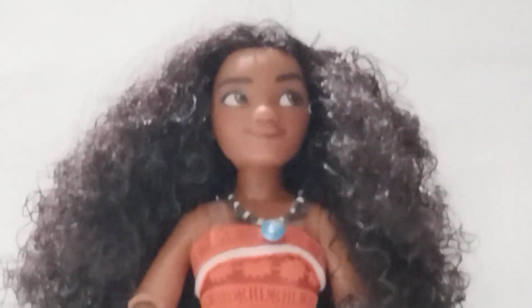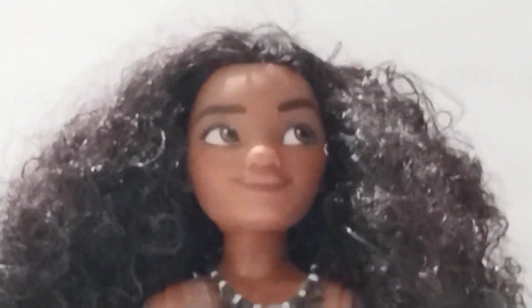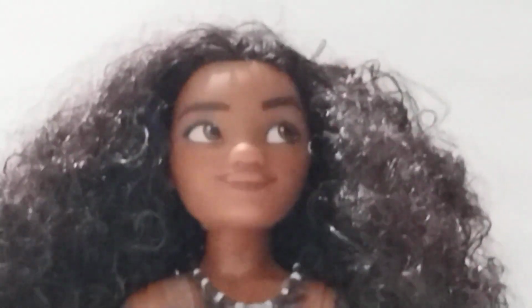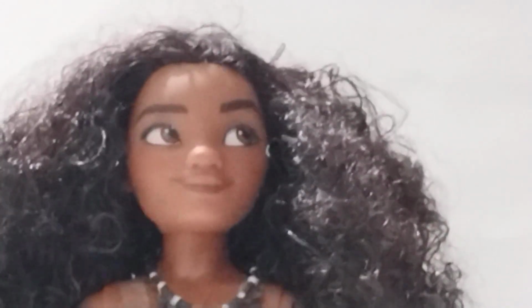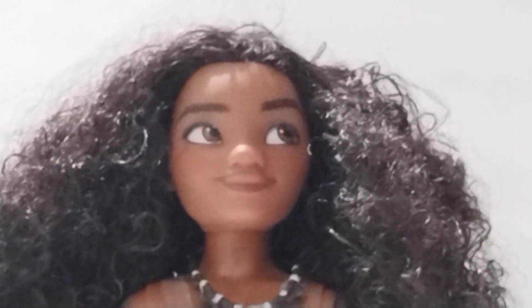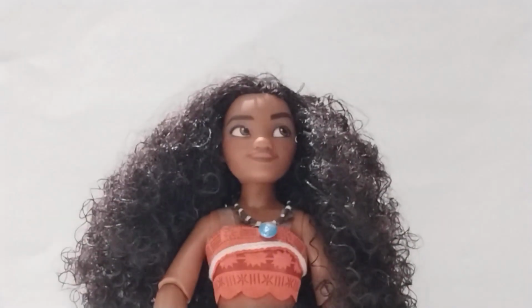But starting with the face, of course, the expression to me is on point. Something I really dislike about many of the Disney princess dolls, and in general with Disney's marketing for the princesses, is that their expressions are meant to be delicate, they're meant to be role models, and so they usually have very calm-looking expressions. And I get it, it's their personalities, but in a way, the reason why Moana is one of my favorite characters is because of her personality.